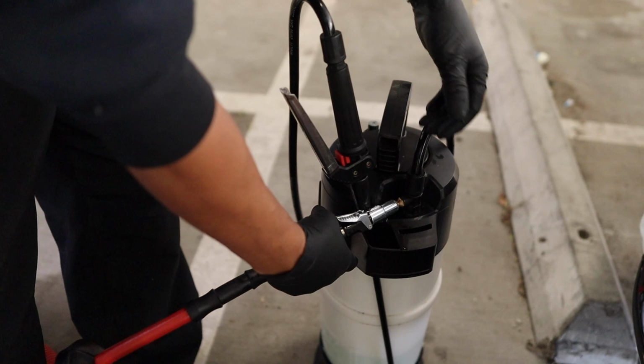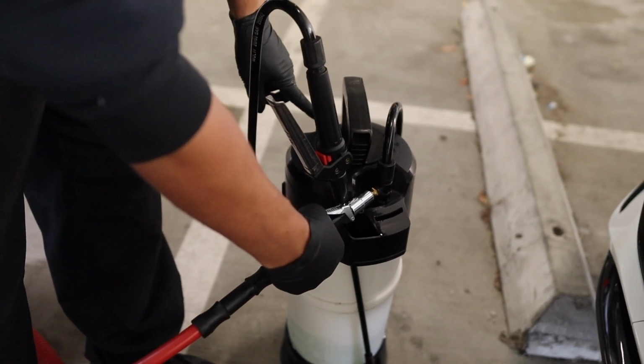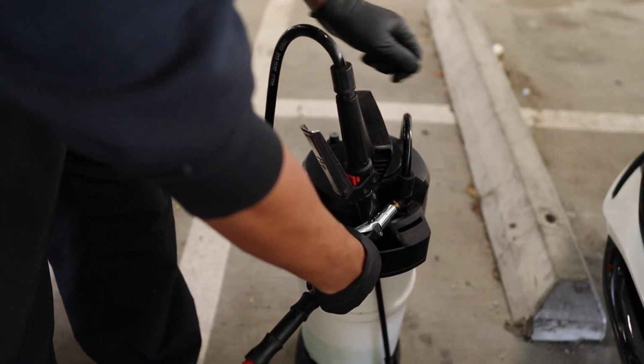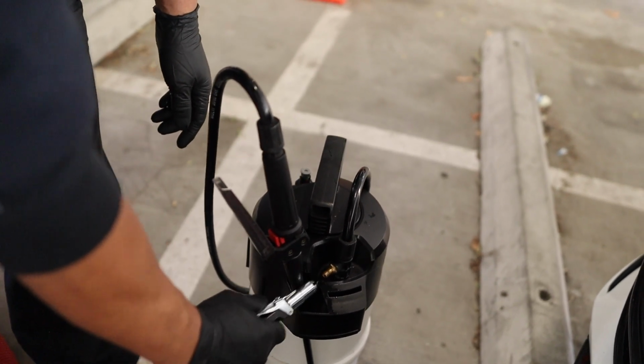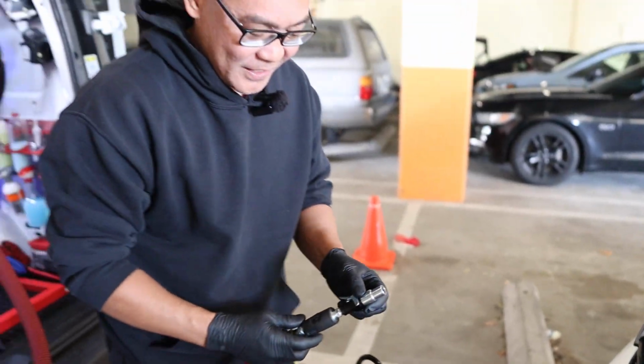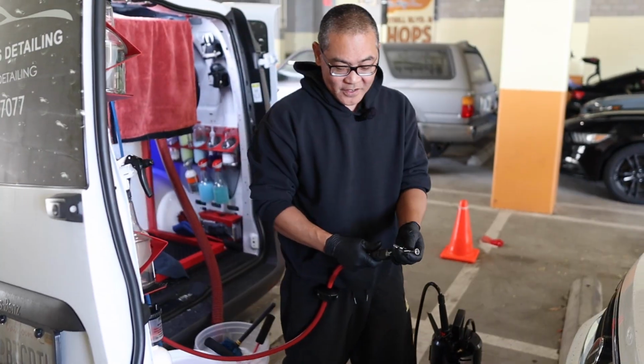I don't really need a gauge because the gauge for the IK sprayers is right here. Once there's enough air in there, this thing will go off right here, like that. So that's enough air. I take this off, just push this button right here, and it just comes off.